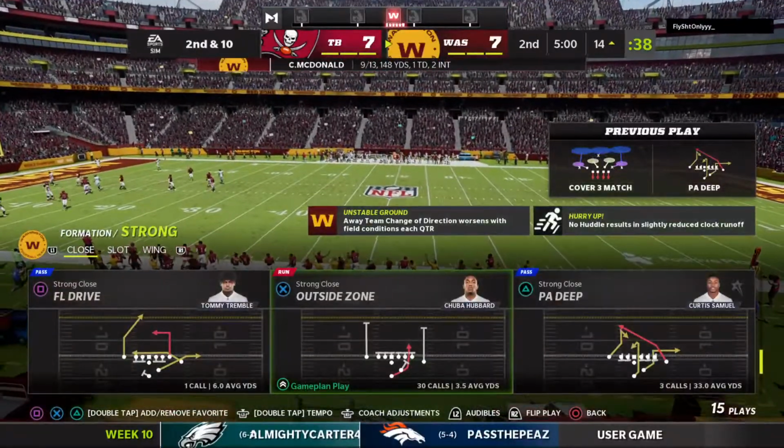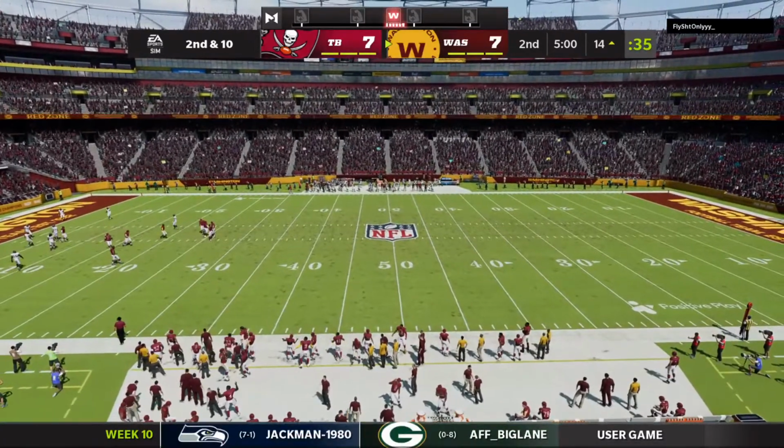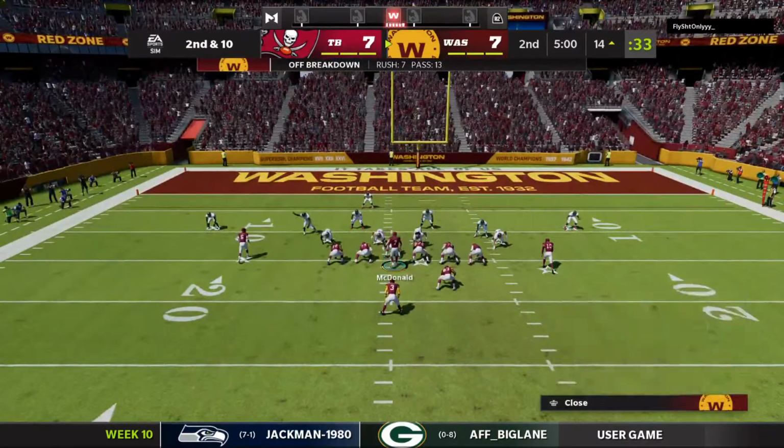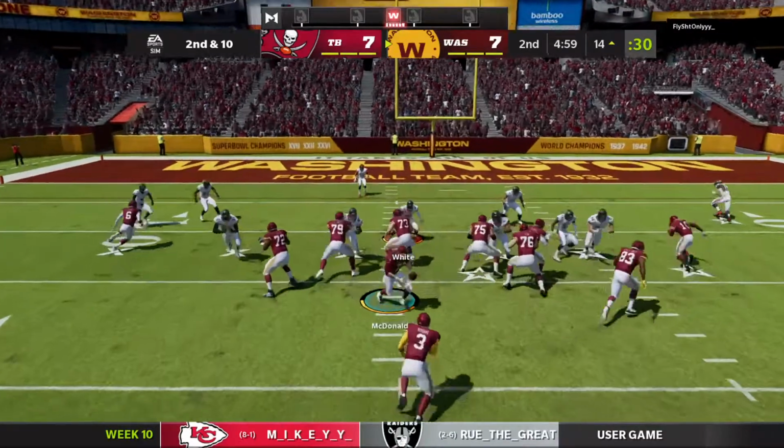He certainly had a good game throwing the ball so far, but I think he was trying to take that from good to great with that throw, trying to get one downfield. So after the incompletion on 1st, now 2nd and 10.